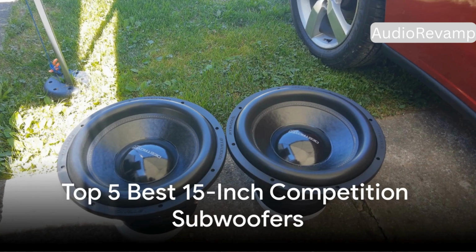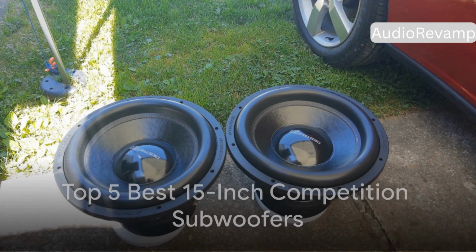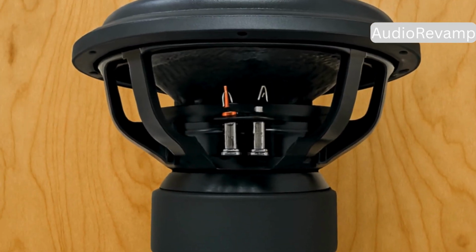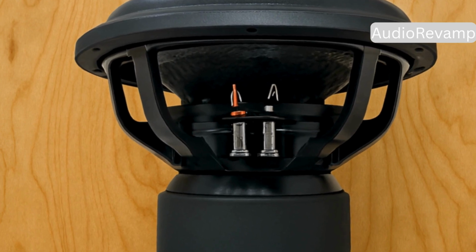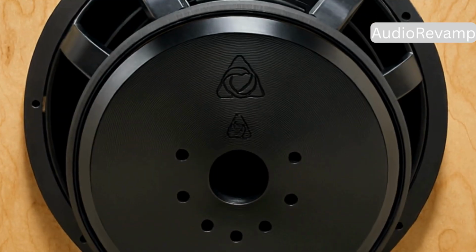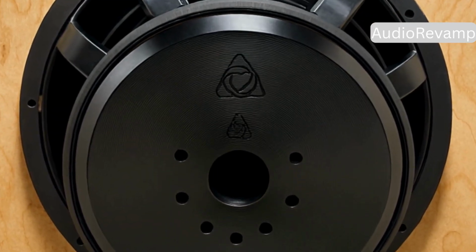If you're serious about SPL competitions or just want earth-shattering bass in your ride, you're in the right place. Today, we're counting down the top 5 best competition 15-inch car subwoofers built to shake the streets. Stick around till number 1, it's an absolute beast.